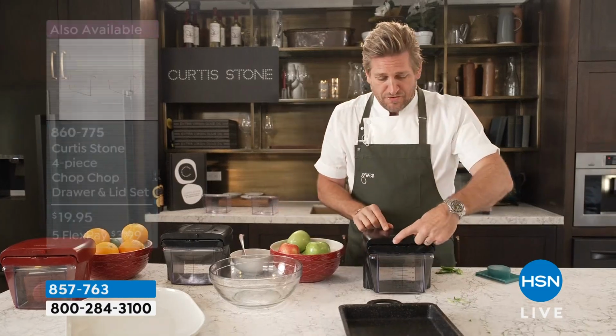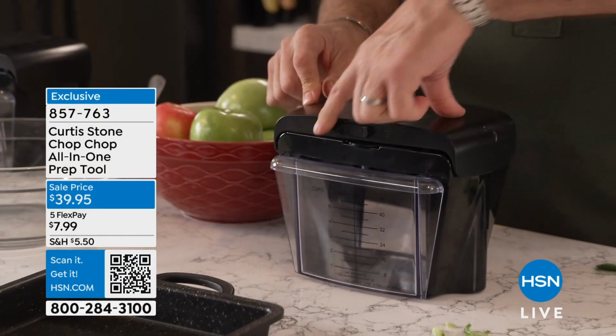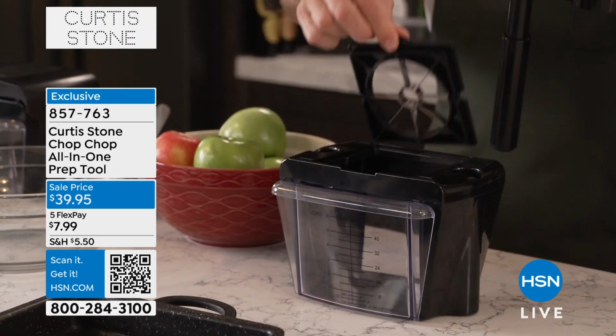All right, we've given you a little lock on the top here. You can see it right there. So that lock will just sort of hold that down so it doesn't take up too much space when you're storing it. I've changed the blade.